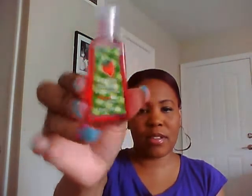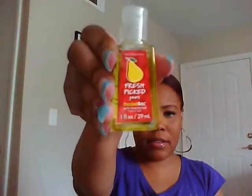And I got 5 hand sanitizers. I got this fresh picked raspberries. That one smells good. Fresh picked strawberries. I usually love strawberries, but I really like that one. I got fresh picked peaches. I like that one. And I got fresh picked pears. That one smells good. And I have one in my purse. It's fresh picked tangerines. I really like that one.